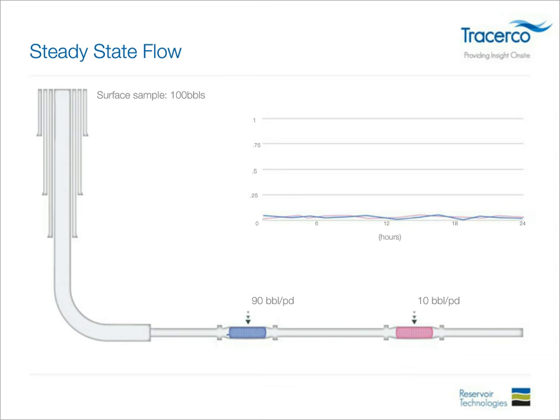The important thing about steady state is that you're not going to get quantitative flow data from this point. You're going to get qualitative. You're going to find out, yes, you're getting tracer from that location, or no, you're not. So in this example, it's important to note that the blue tracer is shown at 90 barrels per day, and the pink is shown at 10. This, of course, means a surface sample is going to be telling us that there's 100 barrels coming in from those two flows per day.